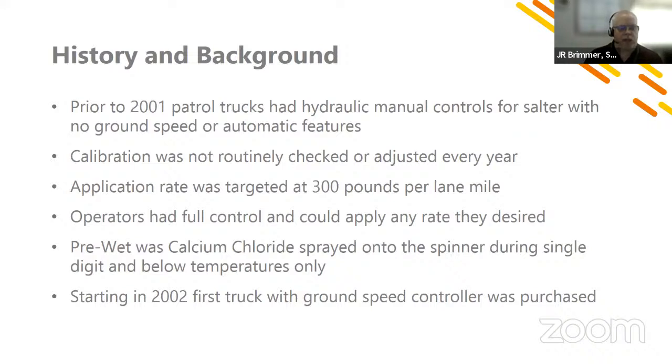Back then, application rates were kind of 300 pounds per lane mile, which seemed to be the industry standard that everybody was using. Our operators had full control. They could put on any rate that they wanted. There was really no control beyond us.